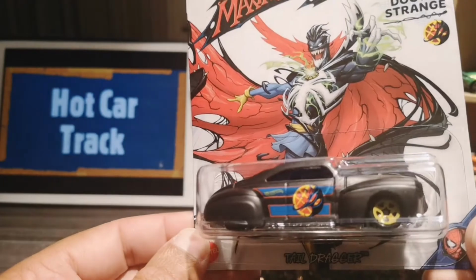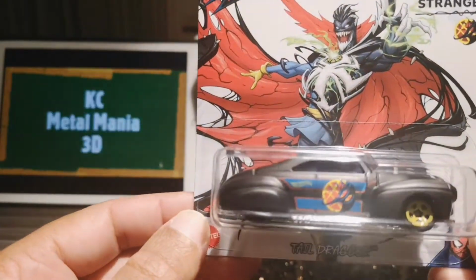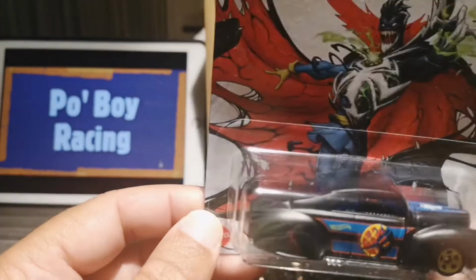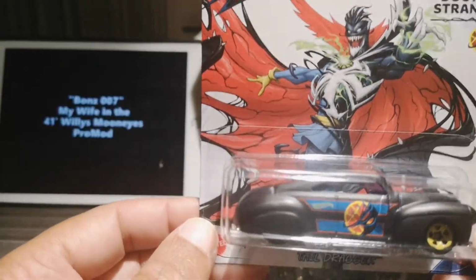The original DJ Triple J has a few of these that are customed, I've seen on his track. Very fast cars once they're customed. A lot of space to put weight in.